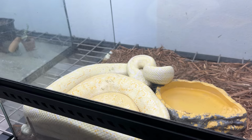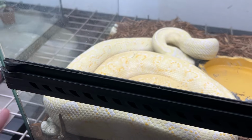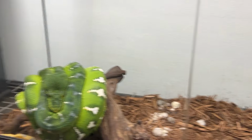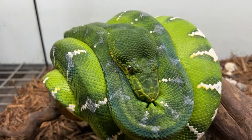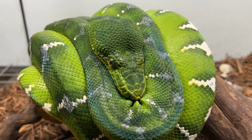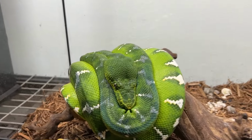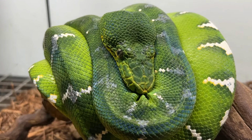These guys are probably gonna wake up because it's actually already 7 o'clock, so they're already gonna start coming out. Here we have my emerald tree boa. Now the snakes, unfortunately and fortunately, they're very simple to care for, so they have the simplest enclosures, but eventually they're gonna have something really cool. Have big plans for all the animals.